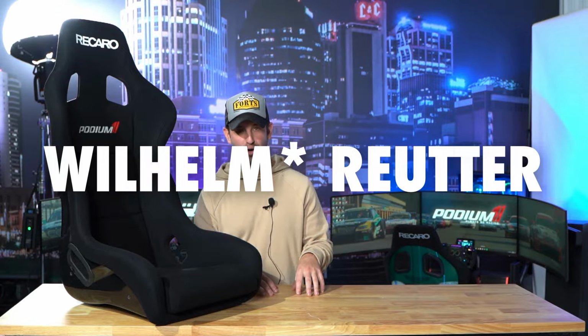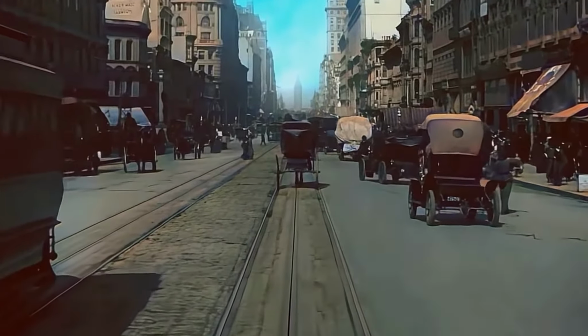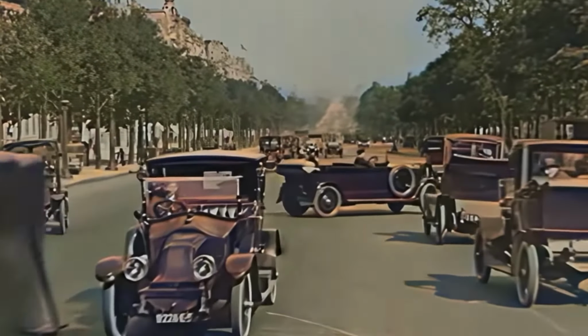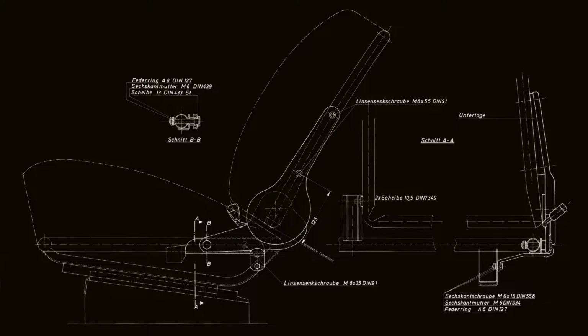So a lot of people don't know that Recaro was founded October 1st, 1906 by a gentleman of the name William Reuter. The company was founded as Stuttgarter Karosserie, and more on that later because it develops into their name as we know it today. They started out developing bodies for motor coaches and then limousines in the 20s, and it wasn't until the 30s that they actually got involved with Porsche and VW on seats. Now in 1953, they filed their first patent, which was a hinge fitting for upholstered seats with adjustable backrest.